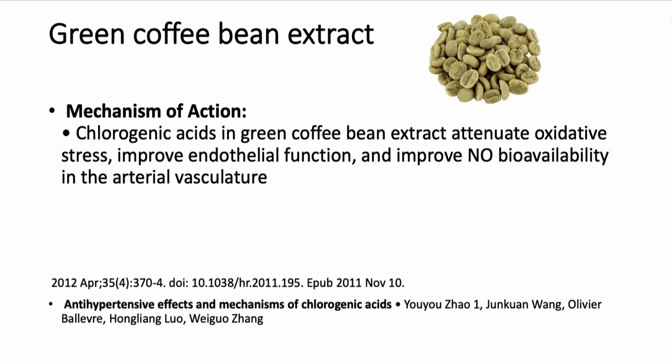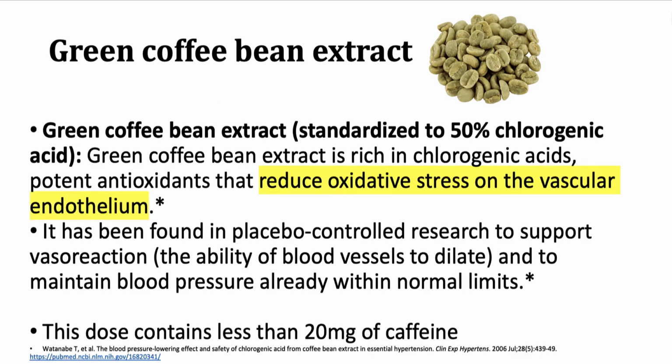Another good ingredient that we can look at is green coffee bean extract. The mechanism is that the chlorogenic acid in the green coffee beans basically is working as a very strong antioxidant and improving the endothelial function as well. And therefore, it's going to improve the availability of the nitric oxide. Here's one study that says that basically it reduces oxidative stress on the vascular endothelium. So you can see where this is building up. You're tying all of these together to create something that's going to be synergistically working to increase blood flow.